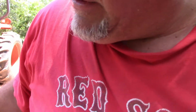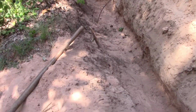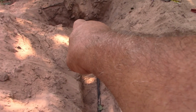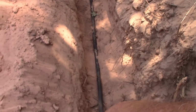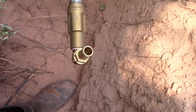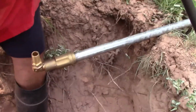Now I'll push this black line all the way over to where the water hydrant is going to go, and we'll connect it there. All right, I got that connection done. The T's done. It's crimped really good. I run this line, it's 11 feet. Now I'm going to connect the hose to that nipple and crimp that line. So, let's get that set.